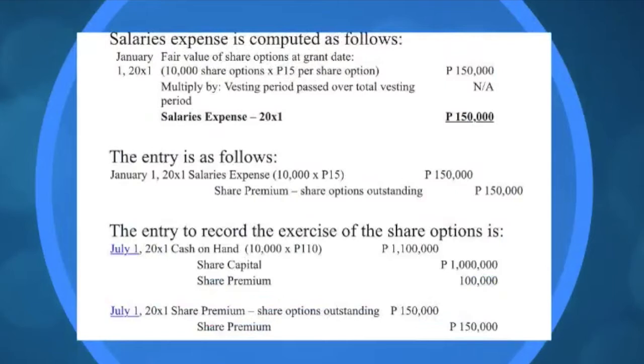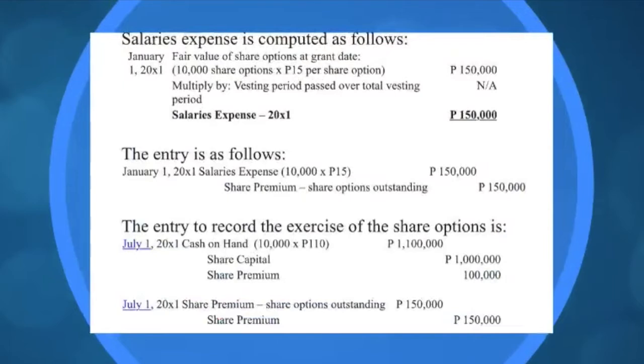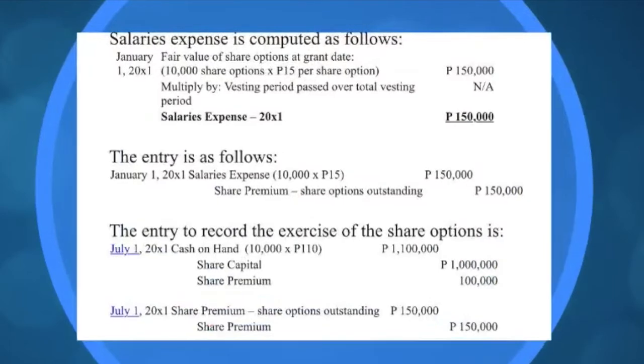We will multiply it by vesting period passed over total vesting period, which we will ignore, which will give us the total amount of salaries expense 20x1, which is 150,000. To enter this amount, we will debit salaries expense 150,000, credit share premium, share options outstanding 150,000.